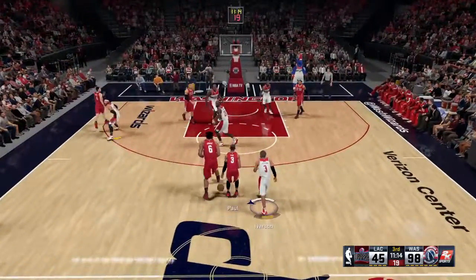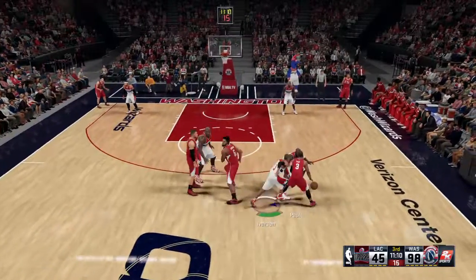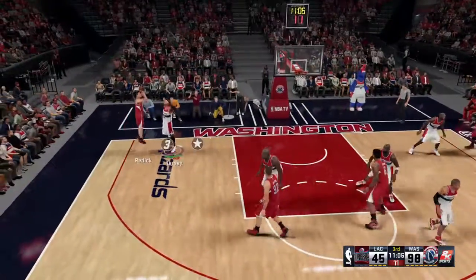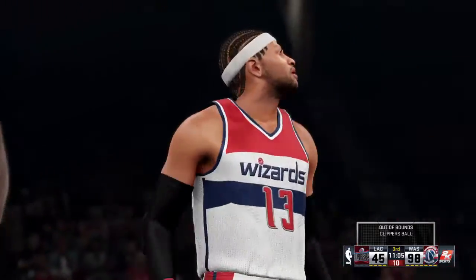And here is Paul. Redick is in the corner. Shoots, and it's going to be out of bounds. The Clippers will retain possession.